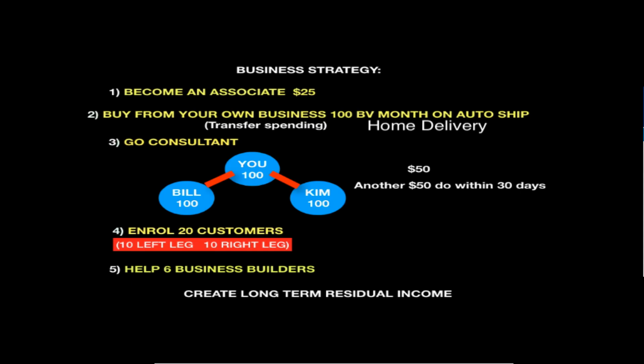Before I talk about the business strategy and show you a quick video of how the money's made, I failed to mention that when you send out the shopping cart link to your customer, they'll fill out their own personal details and they'll pay for their initial order with their credit card, and then their credit card is stored in their back office. Just thought I'd let you know.